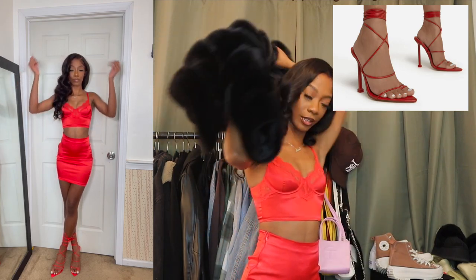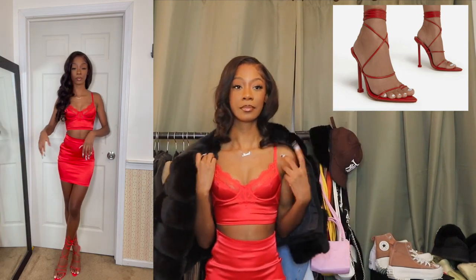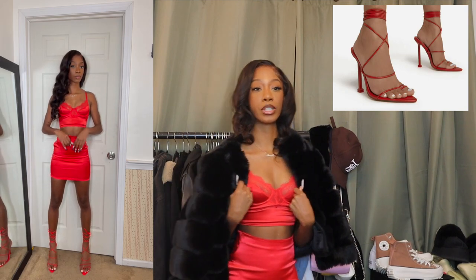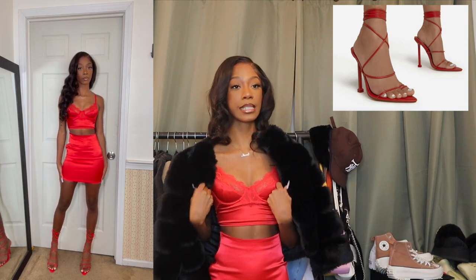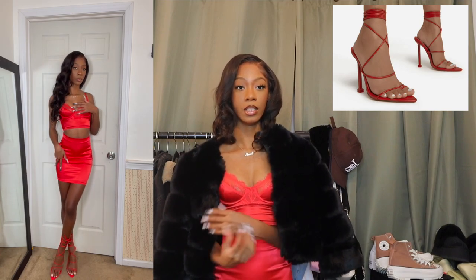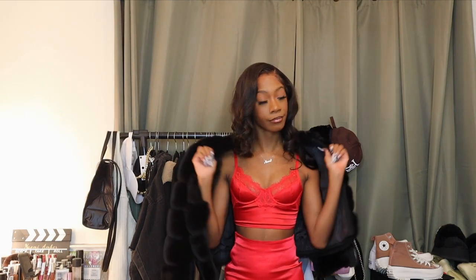I actually decided to pair this with a black fur to add a little bit of flair. I think some black furry heels, or just a black heel, would look nice with this. You know, just tie the whole entire look together, and then a cute little mini red bag, bada bing bada boom, you got a fit. Okay, so this is the first fit, but let's go on to the next dresses.